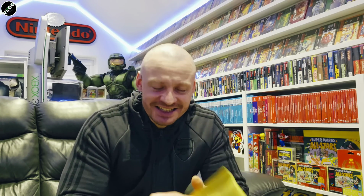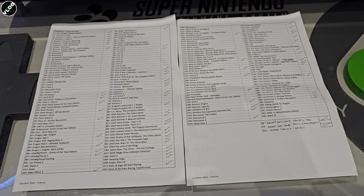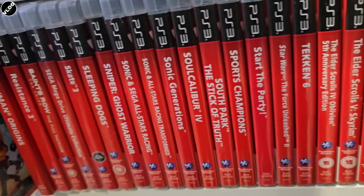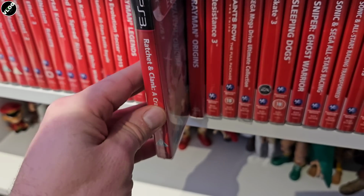Now, the reason I did this was, if you watched last week's vlog, you saw that I've managed to get a list of the PS3 Essentials. But for some reason, the Ratchet & Clank games were missing from the list. So I started to investigate, and I was trying to find which Ratchet & Clank games had PS3 Essentials. I already had one. I had, is it A Crack in Time? So I've got that one. And then I was looking. For what I could understand, there's only one other PS3 Essential in the Ratchet & Clank series.